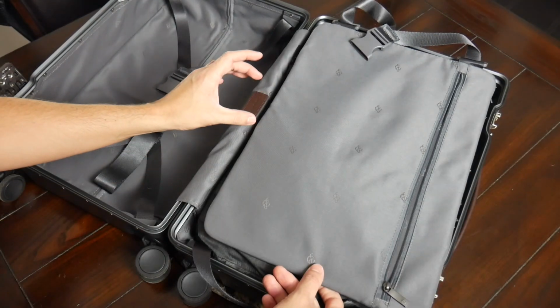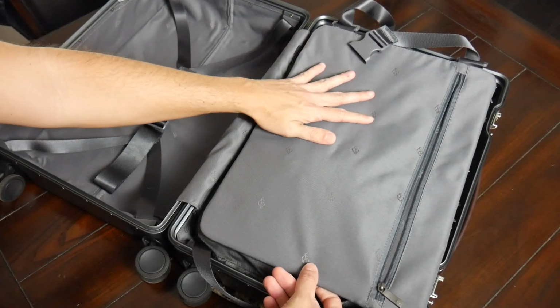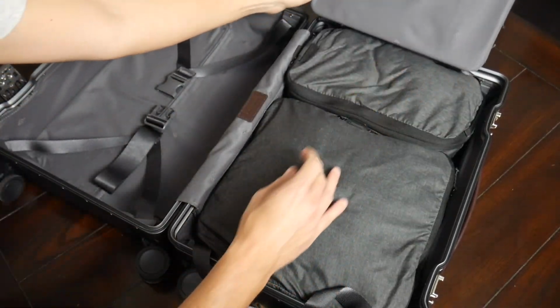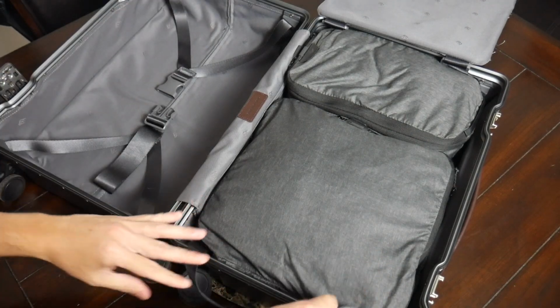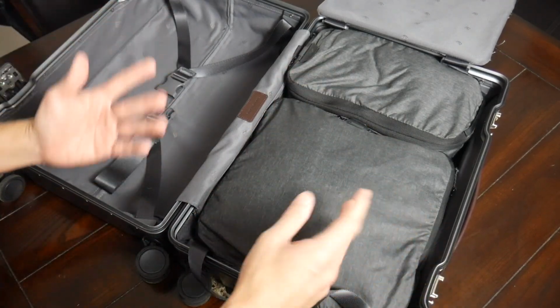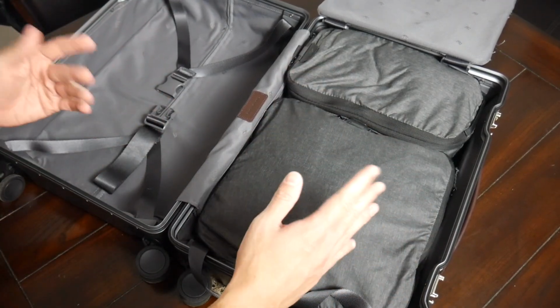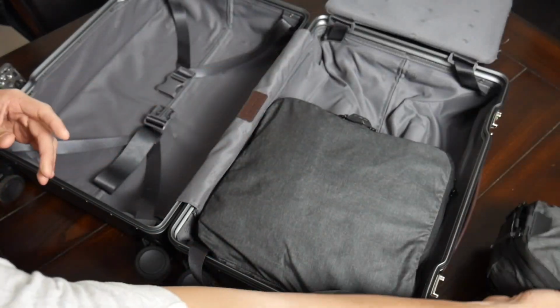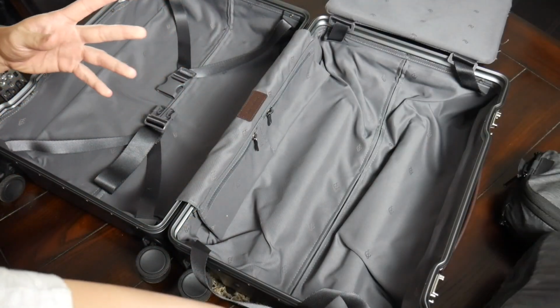You have the nice Carl Friedrik logo here, and I like the inner liner. Again, it all feels pretty classy, and you can open this up, and on the inside, again, you have just a large storage space for however you'd like to organize your stuff. Here I have my typical Peak Design packing cube setup, so I have the small compressible cube and the medium one. Both of those fit in there very easily.